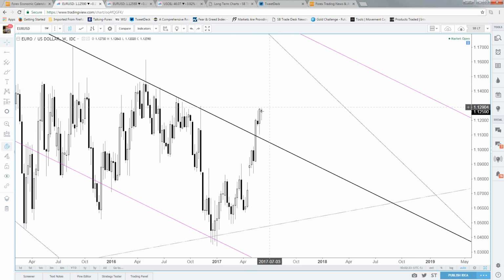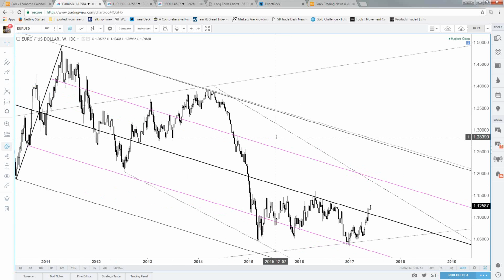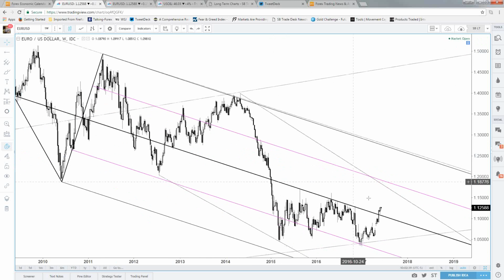Now, that doesn't mean that you can't go back and test it as support. It'd be quite a drop from here if that were to happen. But if it did happen, it would just be viewed as a really great opportunity. I don't think that's going to happen, just because when I look at the 4-hour chart, right? We've been talking about the triangle. Now we'll get to that.